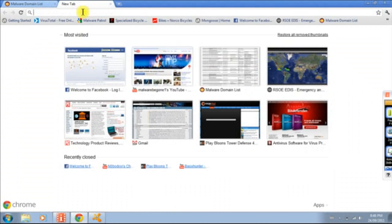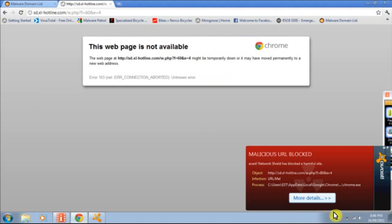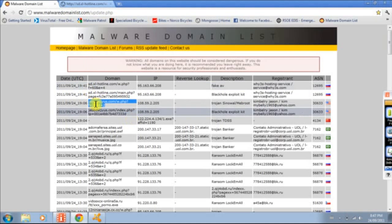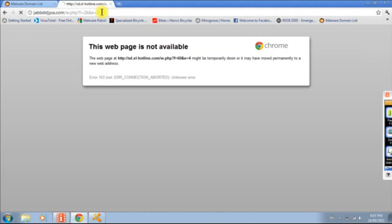Here we go. First up. Bam. Avast Network Shield has blocked the harmful site. Malicious URL blocked. So it doesn't give you an allow or anything, it's just done. Sweet. Number one, blocked. And that was a zero-day threat, from 7:41, an hour ago. Now that is sweet, to block one from an hour ago. That's awesome. This is number two.